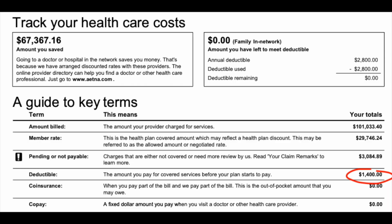And because I had a life-changing event, I added my kid to my medical insurance plan, which bumped up my deductible from $1,400 to $2,800. So let's take a closer look at the breakdowns.